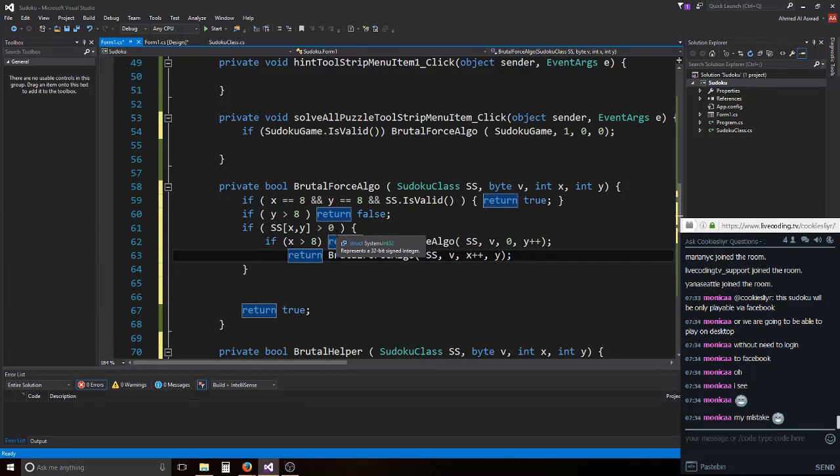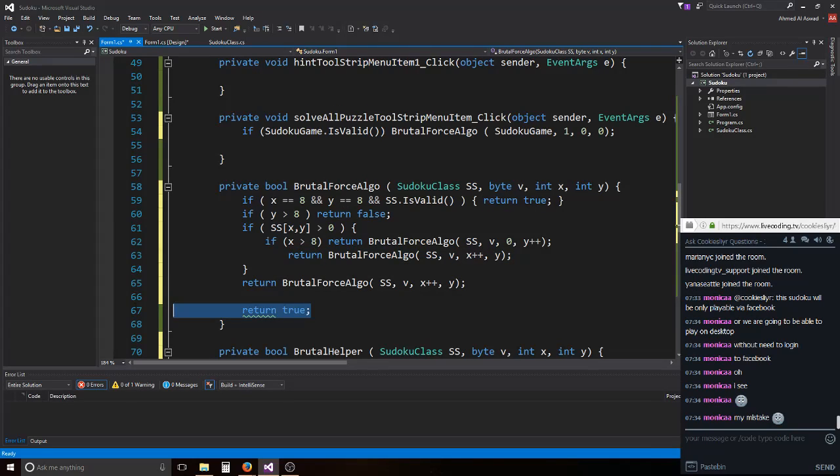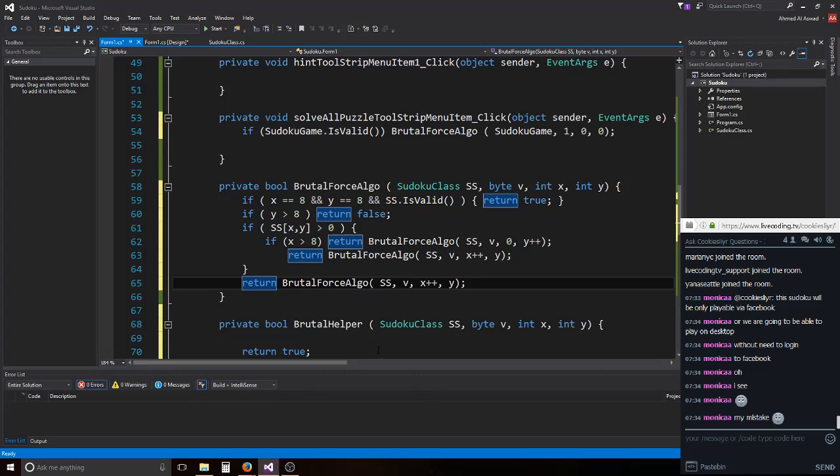This is only when SS is equal to 0. Sorry, greater than 0. That means the numbers we are just passing. If the number that we found is not 0, then it is here. And here we add plus plus.